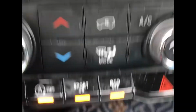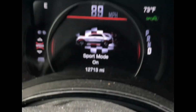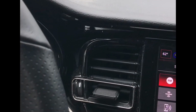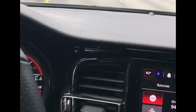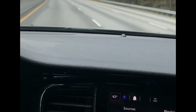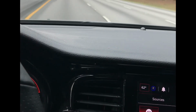When I put this one in sport mode, it gets up, it gets real active easily. So I done topped out over 120, closer to 125 in this car, believe it or not. And this is all stock. It hasn't been any modifications or anything to it. It's just a really, really fast SUV, you know.